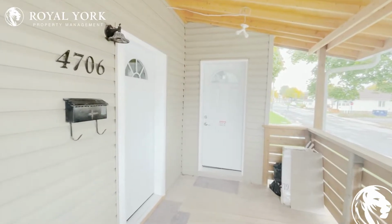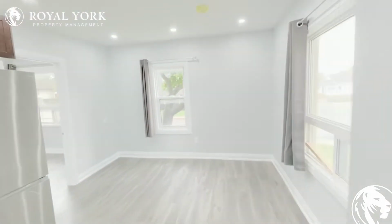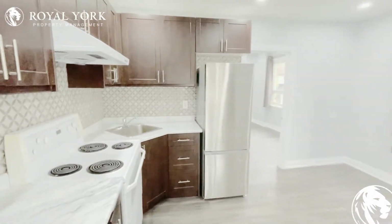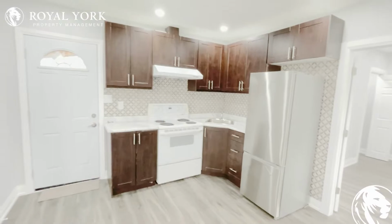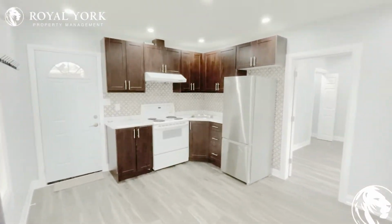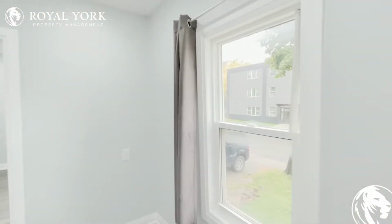This one is the main floor unit at 4706 Huron Street, Niagara Falls. And as we go in, we enter into the living room area and kitchen. Everything's very, very new. Cupboards, fridge, all brand new. And just going into the corner here so you could really see everything. Lots of big windows, so there's lots of natural light.